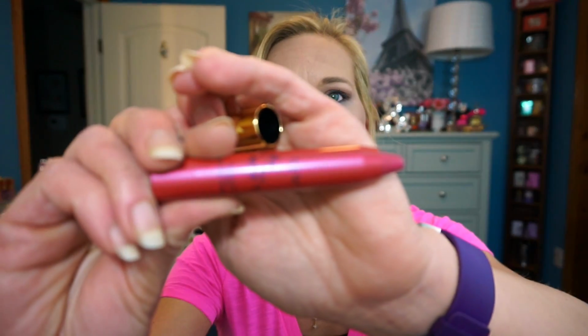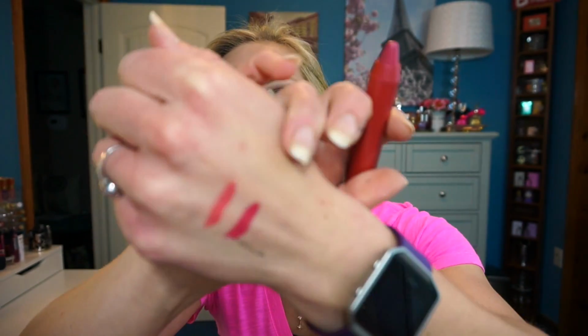And then the next one is Tarte Regal, and Tarte Regal looks like this. And swatched, it will be right beside the peachy one. So here it is swatched right here. Do you see the black on my hand still? That eyeliner will not come off.